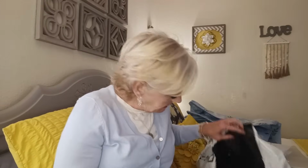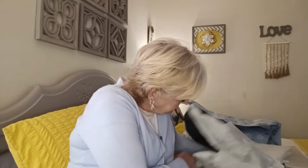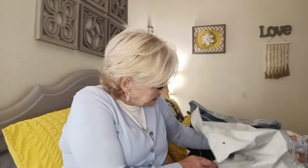What's everybody been doing? That's all. I know everybody turns the bag upside down. I usually don't have the bag sitting here. These bags are so dirty.